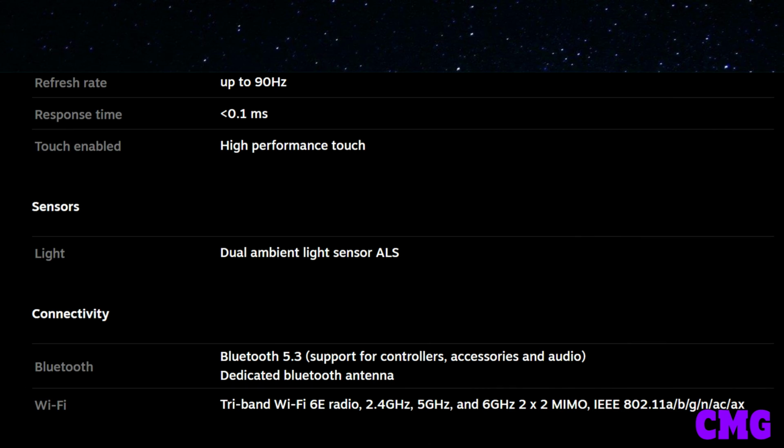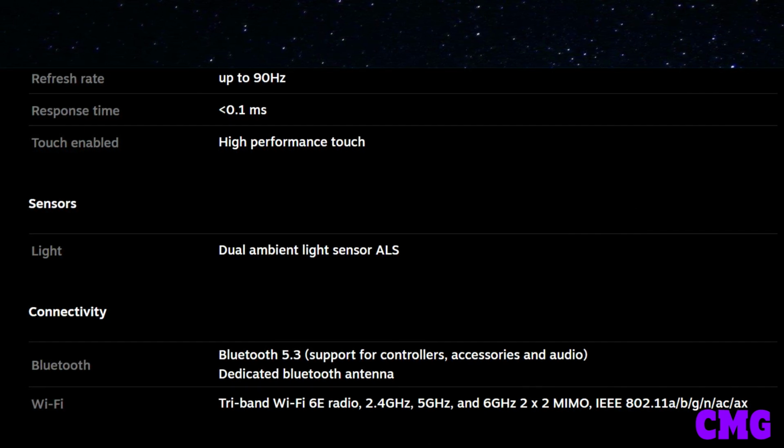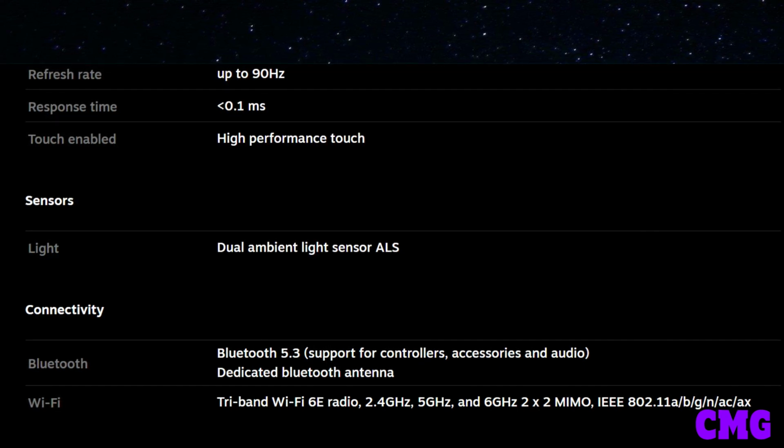Steam Deck's not bad. They got some decent specs. The refresh rate is up to 90 hertz, all right? 90 hertz refresh rate. Not bad, much better than 60 hertz. So these handhelds are getting much better, the technology. The response time is 1 ms touch.